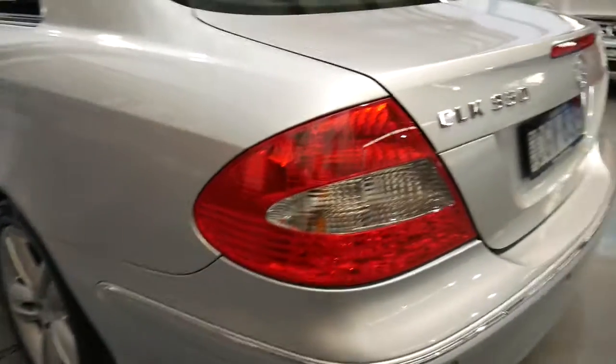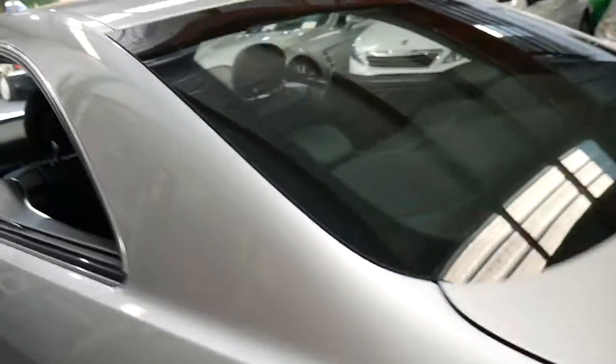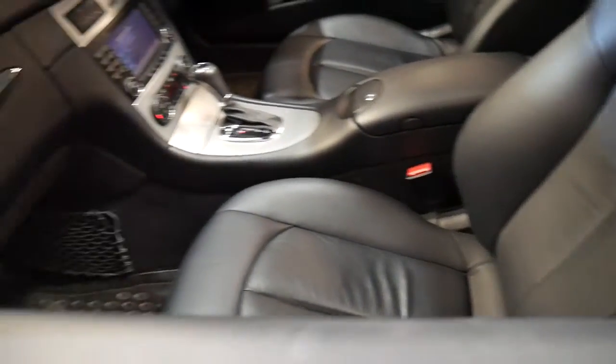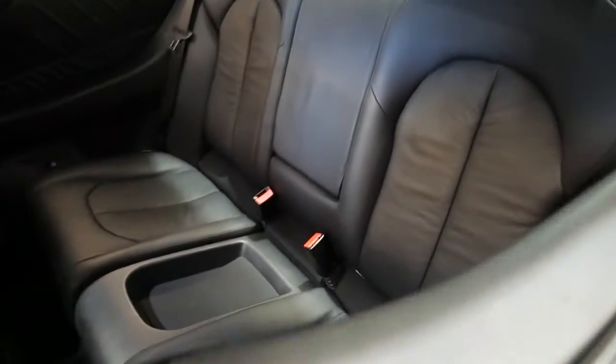The logbooks have had every single service by a Mercedes-Benz dealership. Every service. The car is one of those cars that you just have to come in and drive and just see for yourself just how good it is.